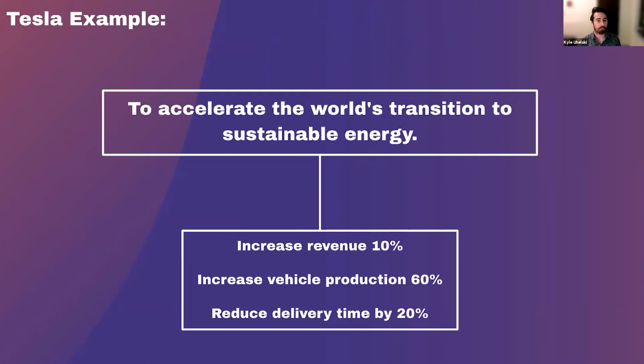And to show just a very quick example, I just took Tesla, for example. So their mission is to accelerate the world's transition to sustainable energy. Now, certain KPIs, and I just grabbed these quickly, could be increasing revenue by a certain amount, increasing vehicle production, maybe making that more efficient, or reducing delivery time to the consumer. And all of these three things help this mission move forward of accelerating the world's transition to sustainable energy.